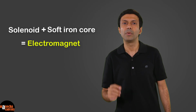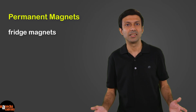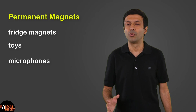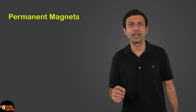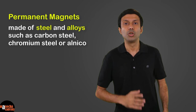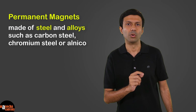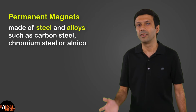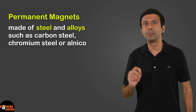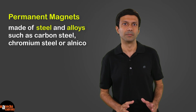Electromagnets are different from permanent magnets. Permanent magnets are the regular magnets that are used in fridge magnets, toys, microphones, loudspeakers, and other devices. Permanent magnets are made of steel. Usually alloys such as carbon steel, chromium steel, or alnico, which is an alloy of aluminium, nickel, cobalt, and iron, are used, since permanent magnets made of these are stronger than ordinary steel.